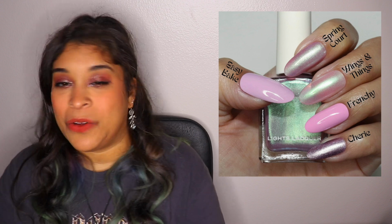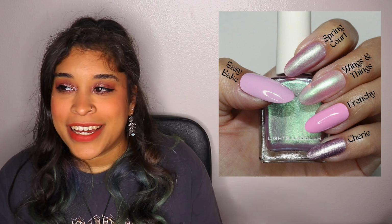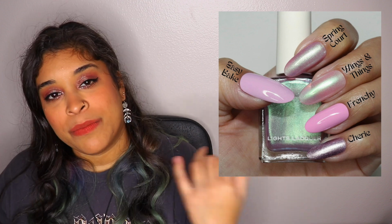The next one that I compared it to is Easy Bake on my thumb, also because it has a very cool toned pinkiness to it, so I thought it was very important to show it here because it is very similar in that sense. The next one that I compared it to is Frenchie, which is also a very cool toned pink, but this one is slightly more vibrant, so it is less similar to Spring Court. And the last one that I compared it to is Sherry. I always feel like I add Sherry even if she's been gone for years. Sherry is more of a silver and pink kind of thing, when Spring Court has variation of teal, green, pink, so that's the biggest difference between both of them.